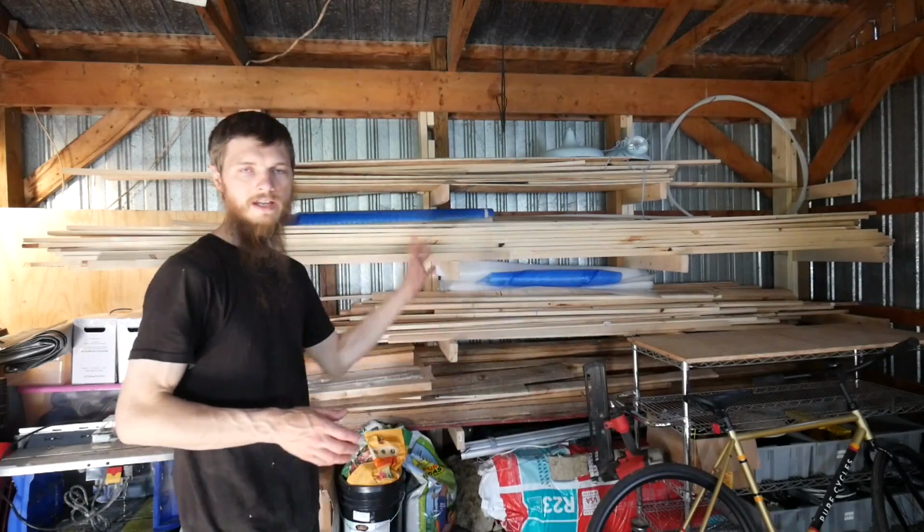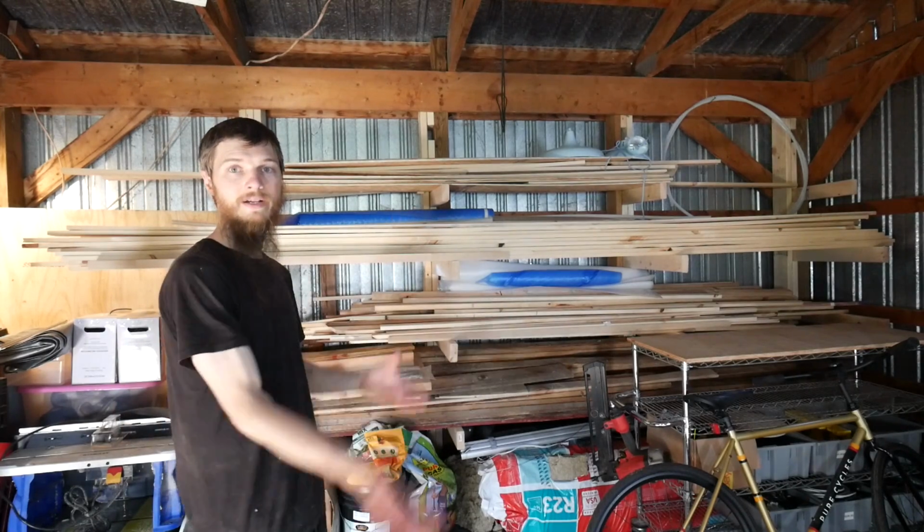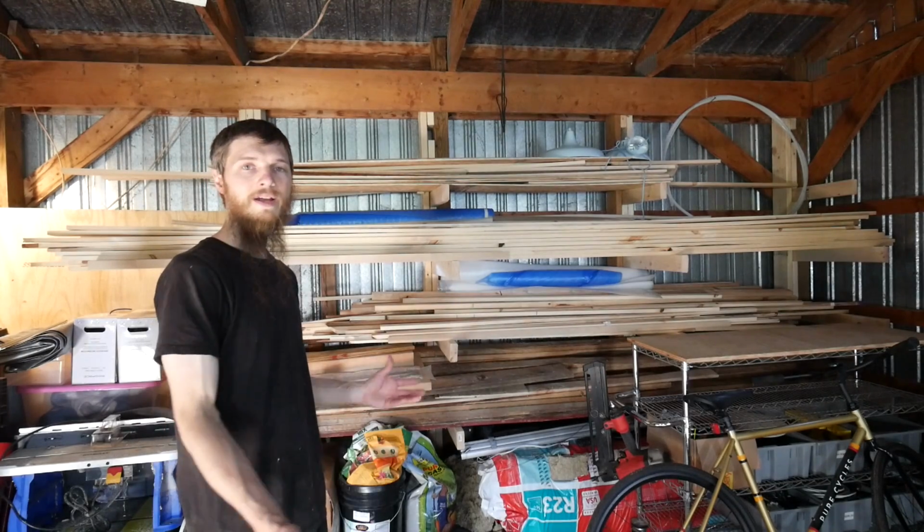Okay, the last section is the lumber rack. This is something I had built months ago, just a place to quickly throw lumber and get it off the floor. It's been working good for me. I can finally get to it.